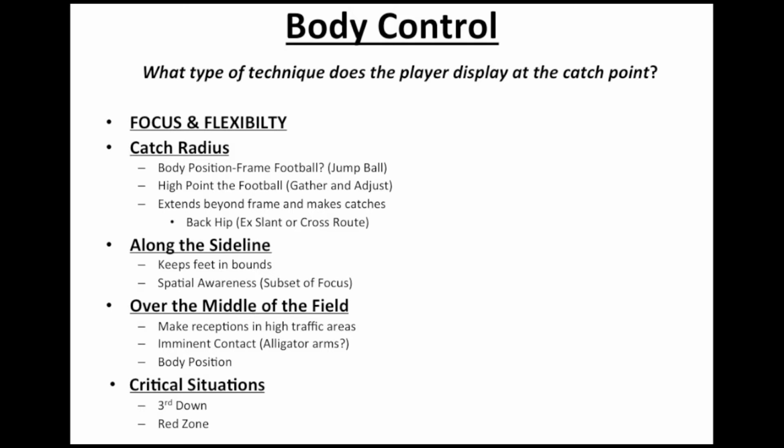High pointing the ball. How does the receiver high point the football? Are they able to fluidly and without losing speed gather and leap to grab the football over the opposing defender? Or do they have to really significantly slow down and really let that defender catch up and contest the situation, whereas some players may not have to do that? What do they have to do?